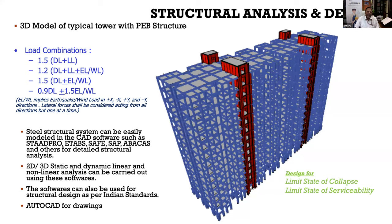So all you have to do is feed data into the software or in these CAD software. And for the worst load combination, you will get the structural design done. Let me also tell you what structural design means.